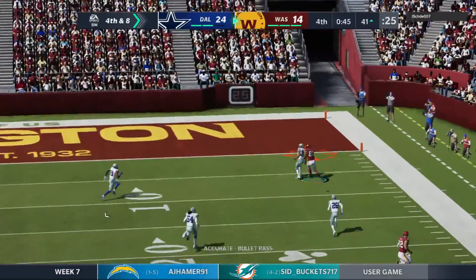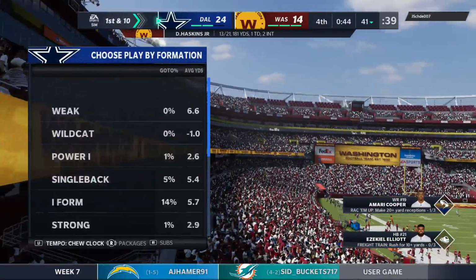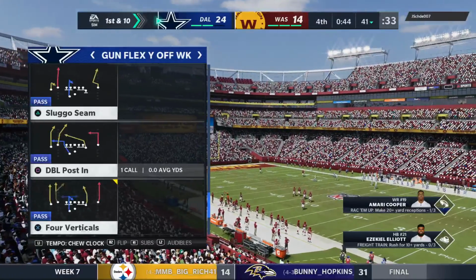Now a desperation throw deep downfield, and he knocks the ball away, and it falls incomplete. They had to go for it with such little time remaining, and that'll be just about all she wrote for this one.